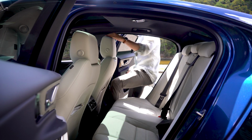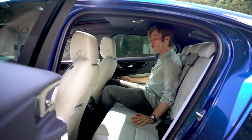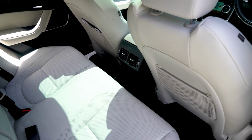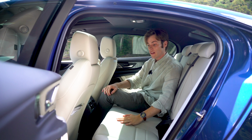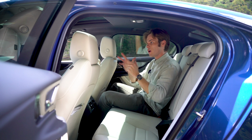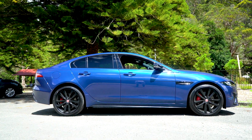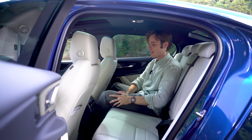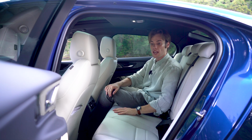Now, Jaguar's mantra is grace, pace, and space, and the XE delivers almost all the way on space. I'm 5'11", and I am feeling a tiny bit cramped back here, but not as bad as the Genesis G70. There's been a thoughtful amount of space allocated, but it is very noticeable when you look at the side profile of this car that the front doors are way bigger than the rear doors. That is the small to medium sized sedan market operating there, where if you want a bigger sedan, you'll have to go for Jaguar's XF.